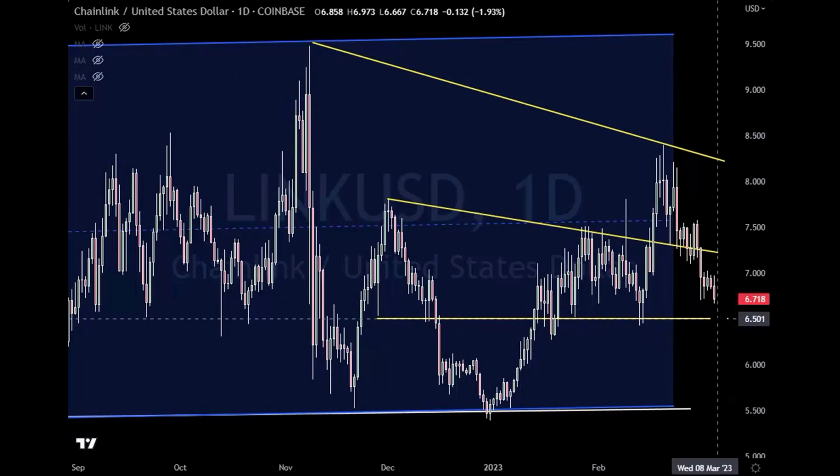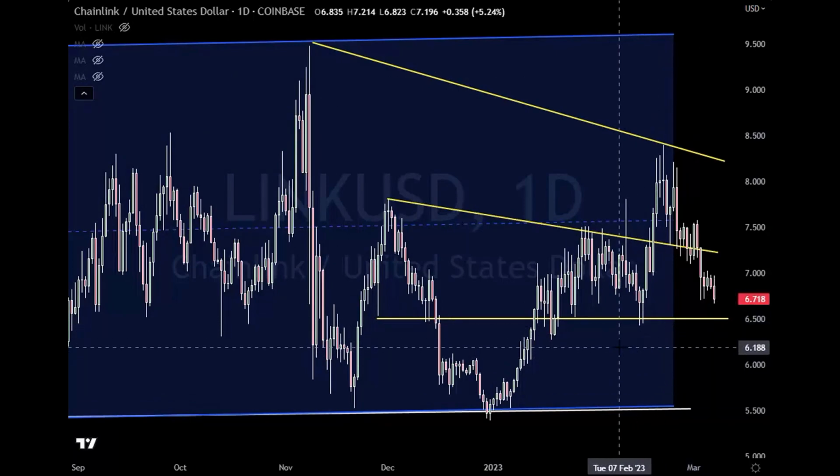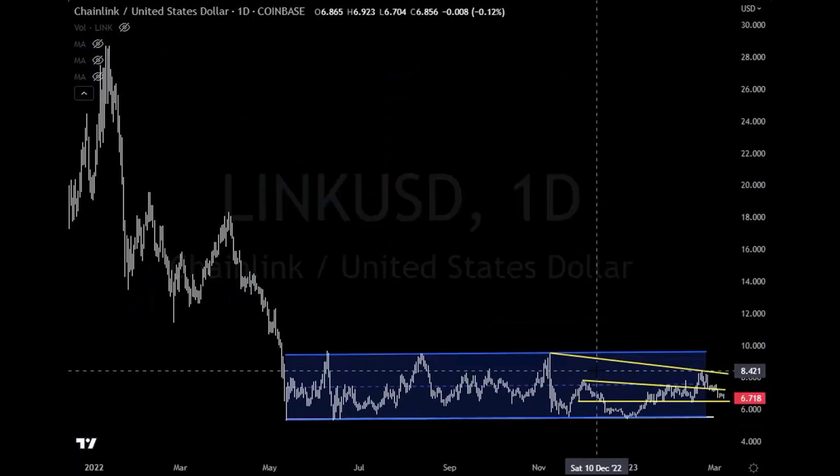Chainlink, let's take a look at Chainlink real quick. Chainlink still hasn't hit support, but it's coming down towards $6.50. Not really sure where I would want to play this as a long trade at this point. I'll just keep it on my radar, but if something pops up, of course, I will let you know.